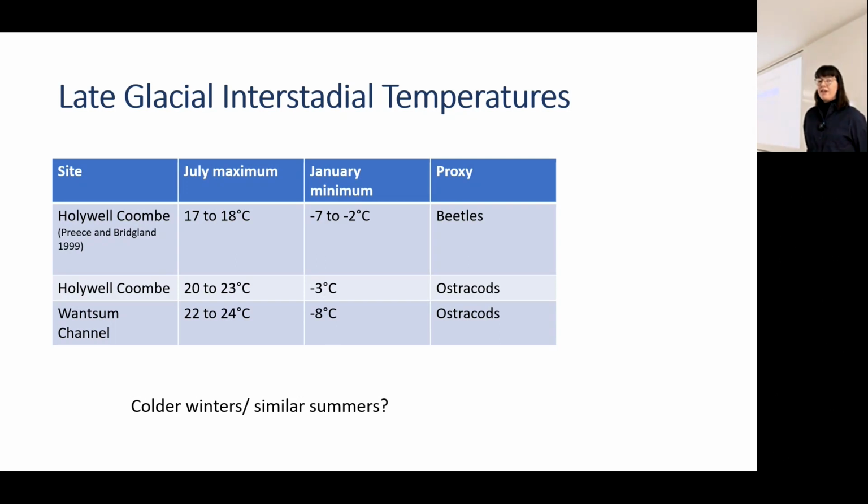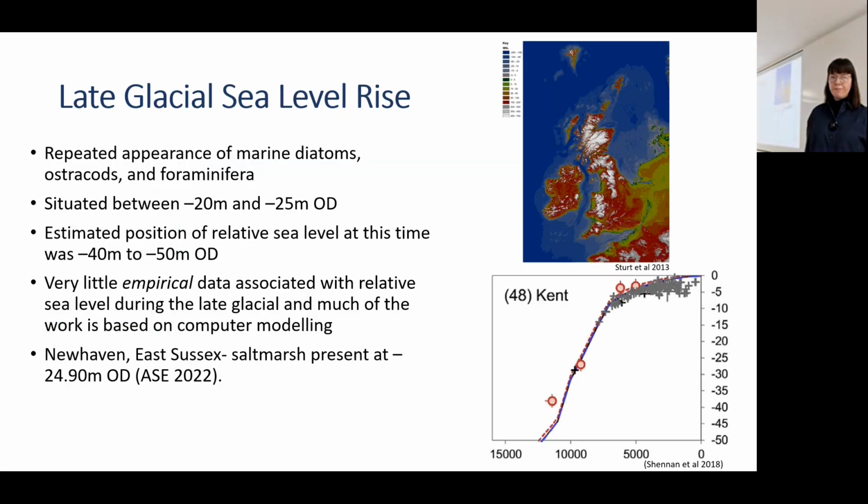This is interesting because the July temperatures are similar to today, but the winter temperatures are a little bit colder. So there's a growing body of data to reconstruct these temperatures from the late glacial interstadial, but the data so far suggests that although it was cold in the winter, in the summer, it could have been an attractive place for people to travel to.